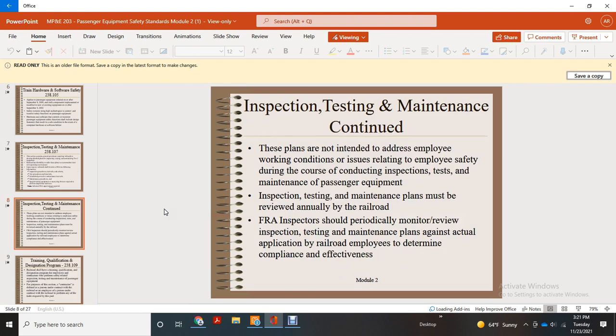Inspection, testing, and maintenance, continued. Each plan must include the intent of the director of employee working conditions, addressing issues relating to employee safety during the course of conducting inspection, testing, and maintenance of passenger equipment.